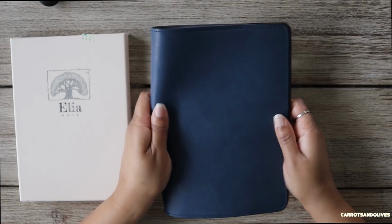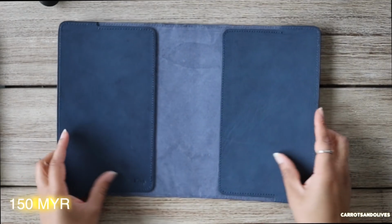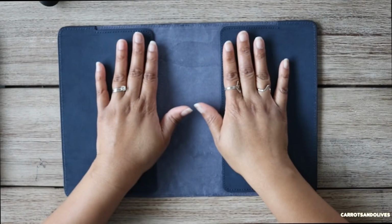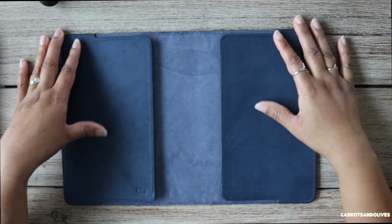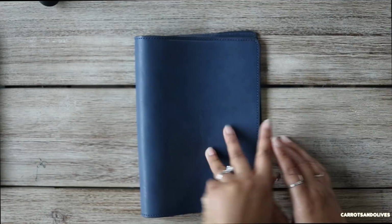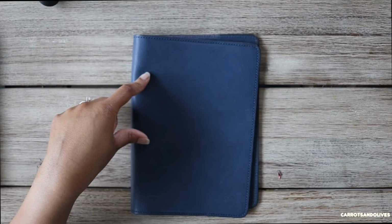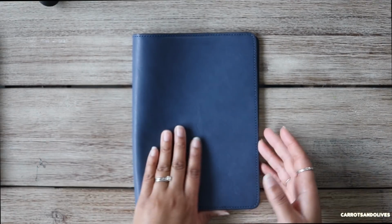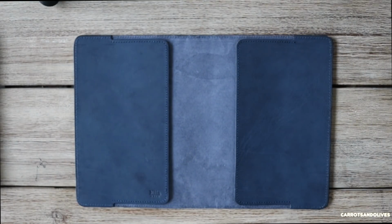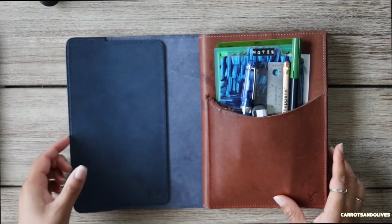Okay, so first things first, here is the cover, and this is a veg tan leather, and she has multiple options for different types of leather. And I'm sorry if you hear my son in the background, he's playing. So this was the veg tan leather. She has brown, she has some black, she has some natural color leather, and a maroon veg tan leather. The cover is an A5 size. I have another A5 from Rowena right here, and I would say, yep, this is A5.